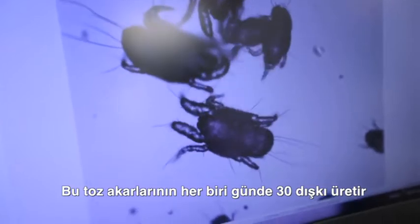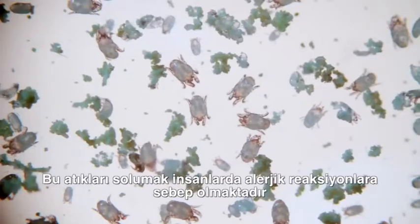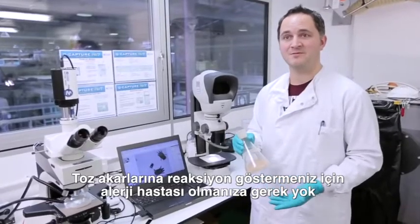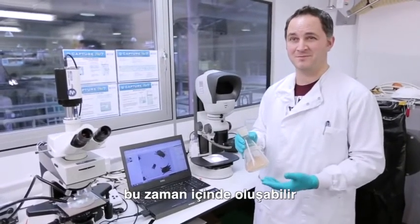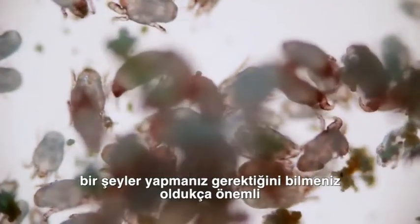So each one of those dust mites is producing up to 30 faecal pellets a day. You can see the scale of the problem, that there's a lot of these faecal pellets being produced, and that's what people breathe in, and that causes the allergic reaction. You don't have to have an allergy now to become allergic to dust mites. That can happen over time, and particularly in children. So it is really important that you know that they're in your home and you try to do something about it.